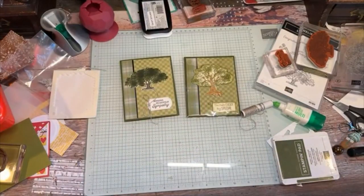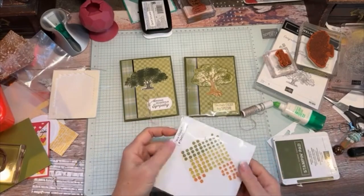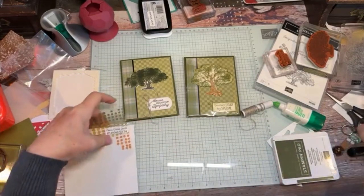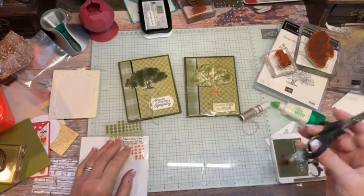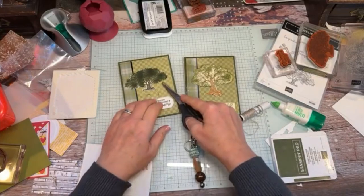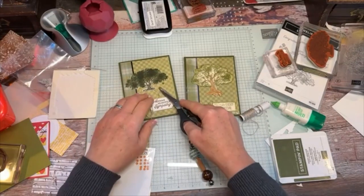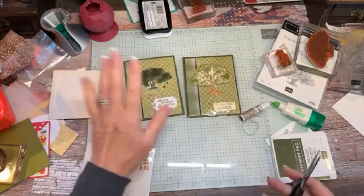So again, oh, I forgot my glass dots. I gotta embellish. I can't believe I forgot that part of it. I put one up here and one right here. There we go. It's finished now.